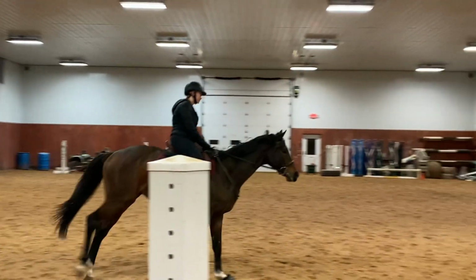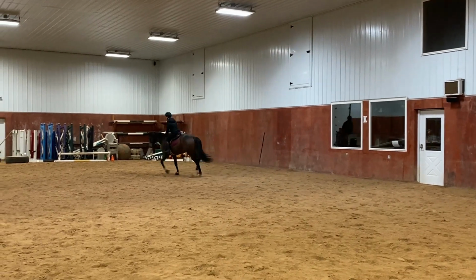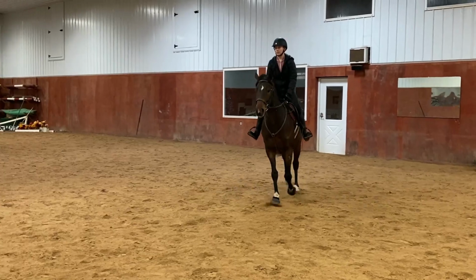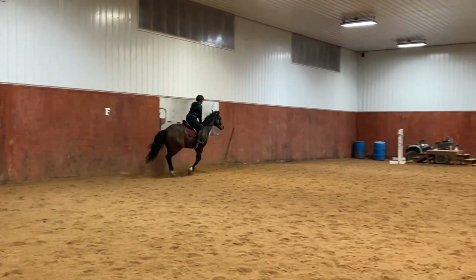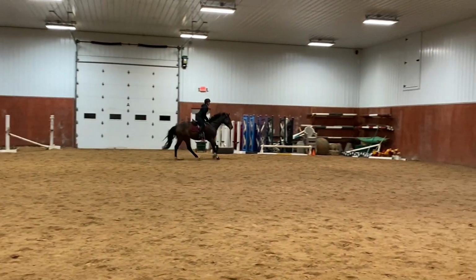And now we're attempting a sitting canter. And he kind of breaks because I think he is interpreting sitting down as a signal to slow down. And I don't want to put too much leg on because, again, he's a racehorse and I don't want to die. So his transition to the right was definitely not where it needed to be, and he was more uppity this way for sure.